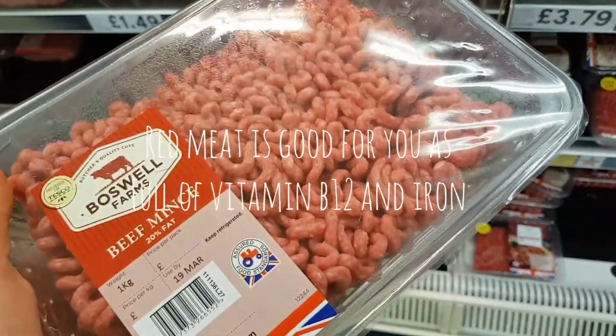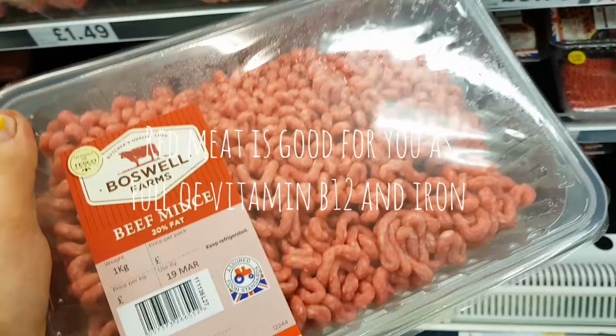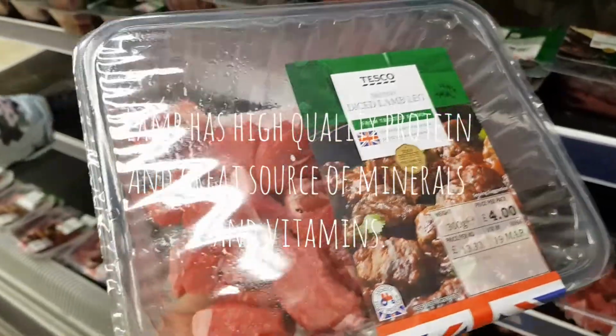So this is the beef mince. It is 20% fat, but it is £2.97. So I suppose if you were to cook it and drain the fat off, that could work. But that could make a good 2 or 3 meals. Going to go for the diced lamb leg.